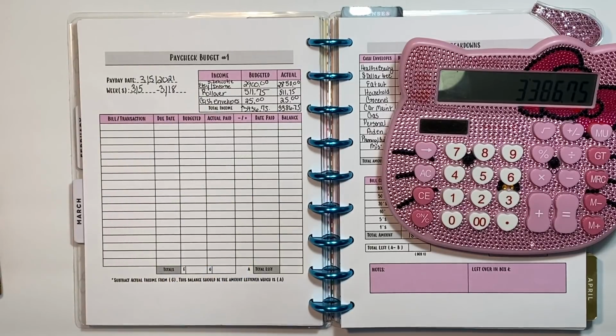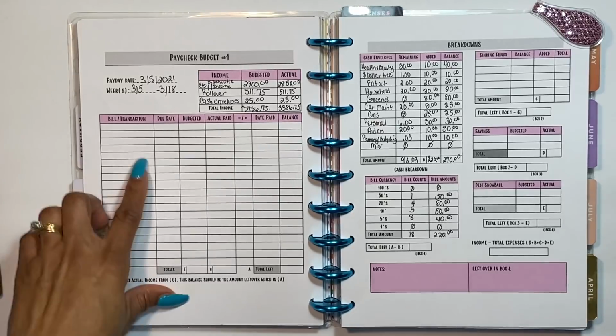Not mad about that. And like I said, I am just excited and grateful that I can get a paycheck. You know what I'm saying? Because it's getting hard out here.